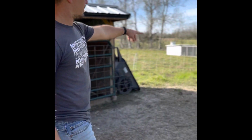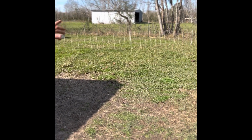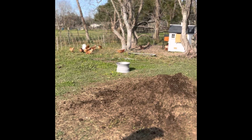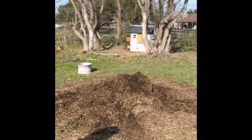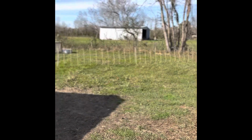We went and bought fencing just like this. This fencing isn't chicken specific, but it's pretty easy to put up and pretty easy to buy. You can buy it at Premier Fencing or Premier One Fencing. There's a couple other places that carry it, but it's electrified fencing and it's really easy. We love it because I can move it around. We can pick it up.